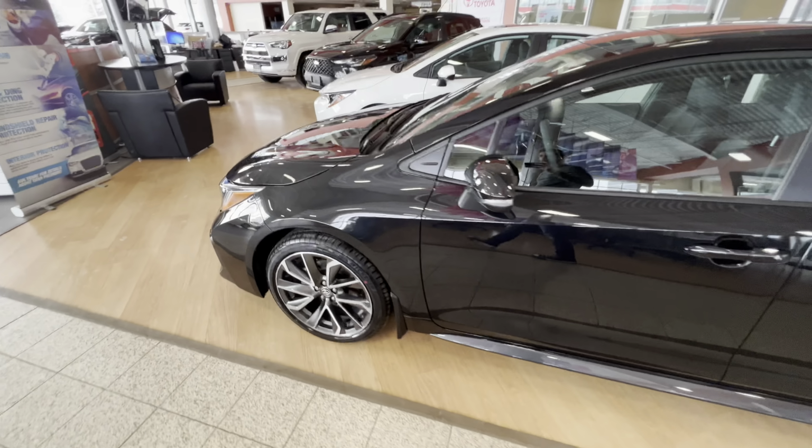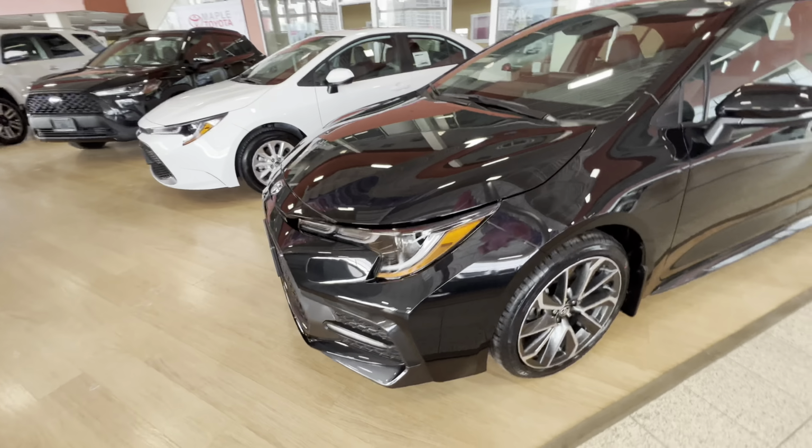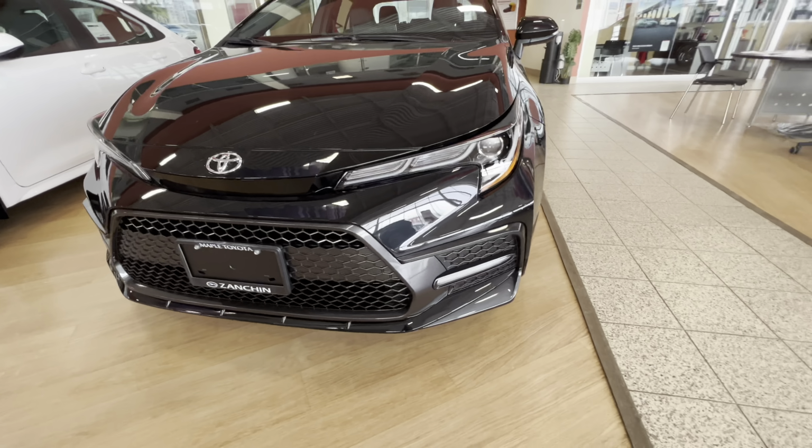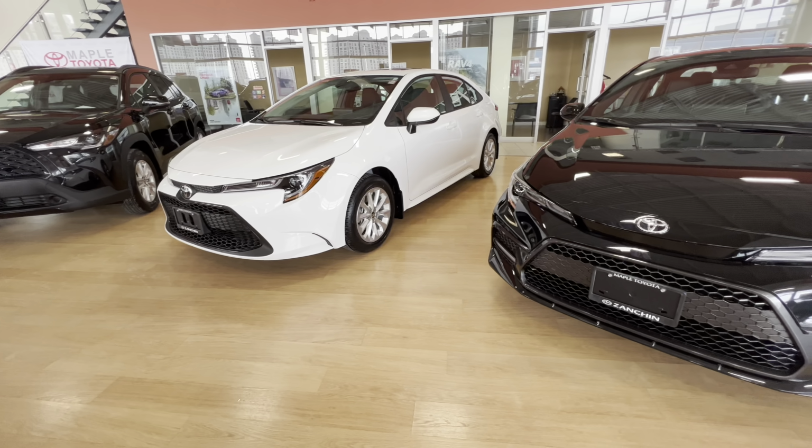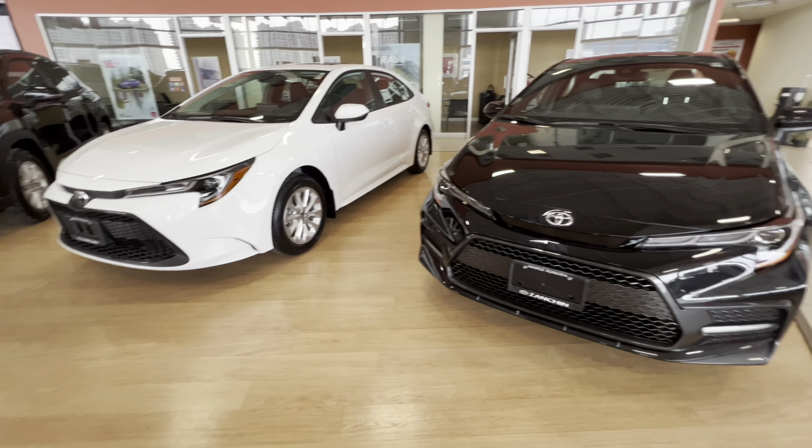Let's take a look at the front end, guys. Take a look at that. Now that does not look like any kind of regular Corolla, right?